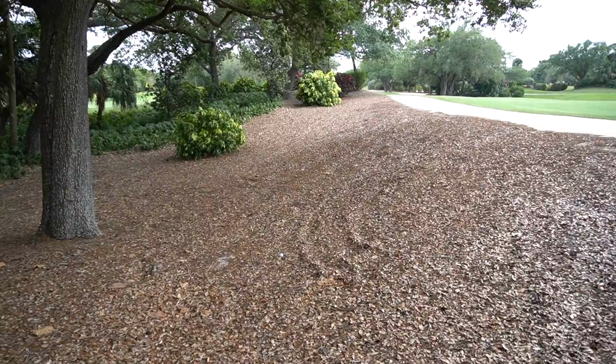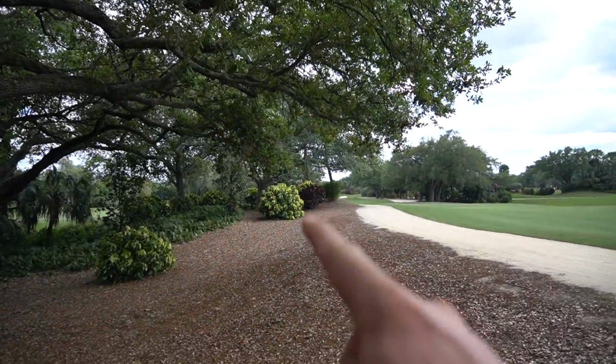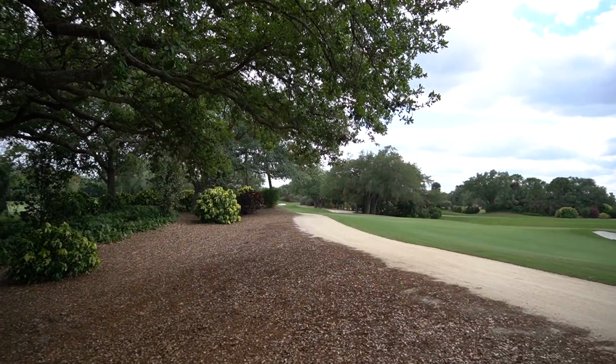So we're a little bit long, pulled it a bit left. The green is kind of right through there, so I would need to hit a bit of a hook around these trees. And I'm not sure if I'm gonna go with that play. I'll probably just lay up, but we'll see the yardages. I'm about 260. We'll just see how I feel over the ball, and we'll go from there.